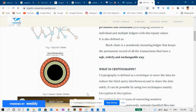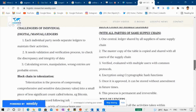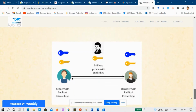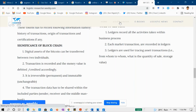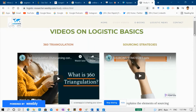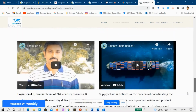In this blog, you will get informative updates on blockchain, cryptography, Caesar cipher wheel, classical cryptographic technique, blockchain for shared ledgers, significance of blockchain and on. Exactly, you will also have latest free study tools too. In the tab named Study Videos, you will get more informative videos on logistics. The videos are 360 triangulation, sourcing strategies, logistics in supply chain, logistics from Stone Age to Ultra Age, logistics 4.0, supply chain basics.